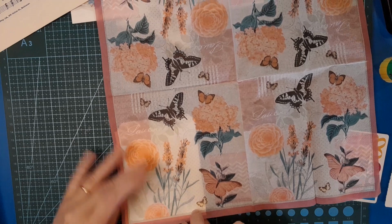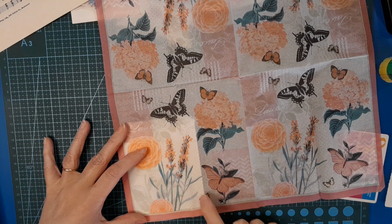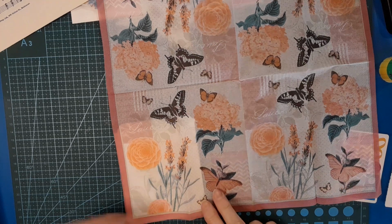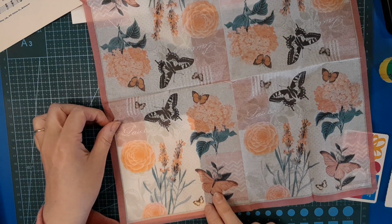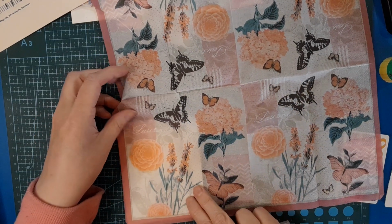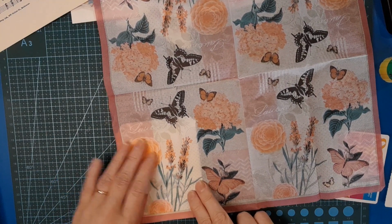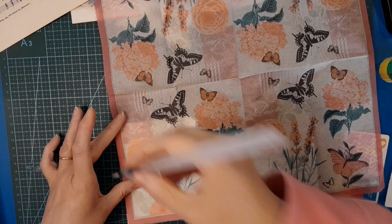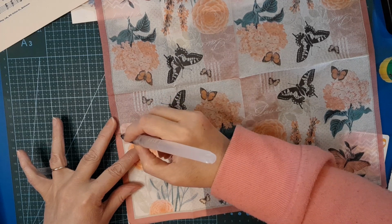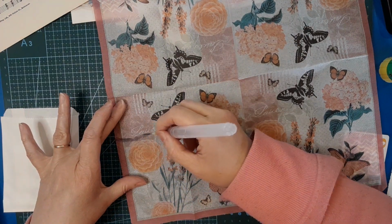Just trying to visualize what it might look like. So I think I'm going to not put the butterfly in because we'd only have half of it. If I didn't have the border, we'd fit the whole butterfly, but then we'd damage this butterfly. So I think we'll go with the border and it will give it a different look again. So just lining it up there. I think I know where I need to go, so let's take away the bag.